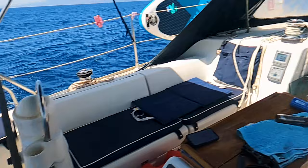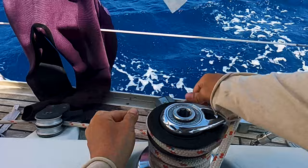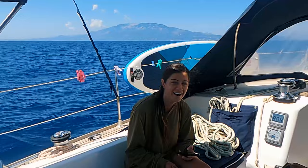Yeah, probably wasn't a good idea to go and fetch the hat in 20 knot winds. The hat did fall in the water, but this gorgeous little thing managed to get it. So I'm still with the hat. Yew!